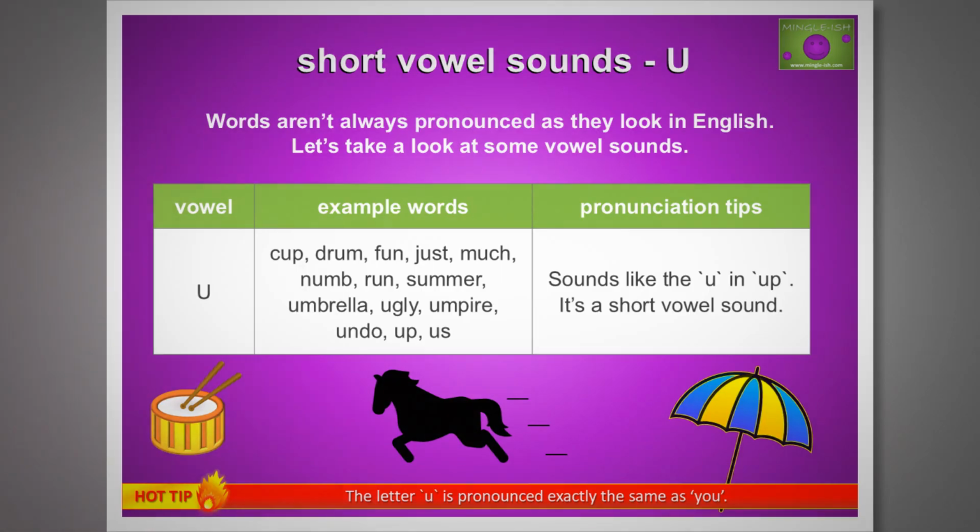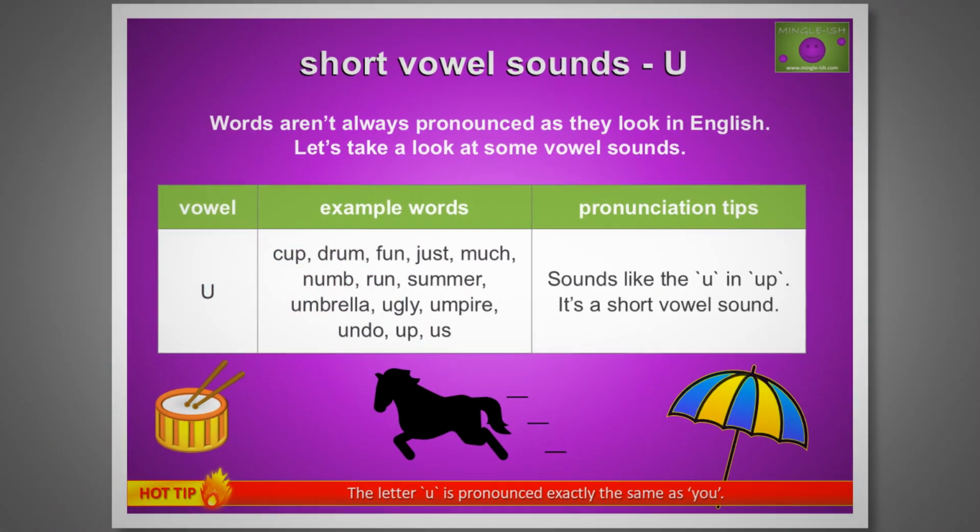This pronunciation sounds like the U in up. For example, cup, just, much, summer, and umbrella.